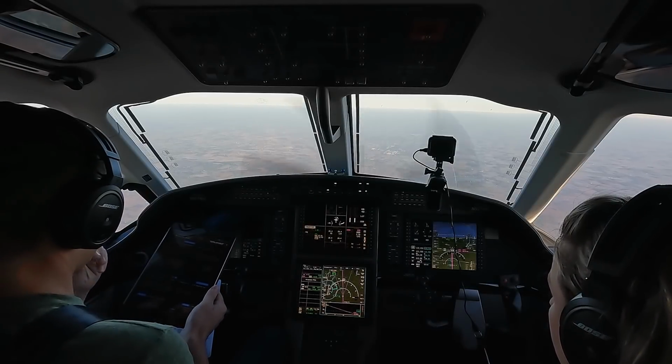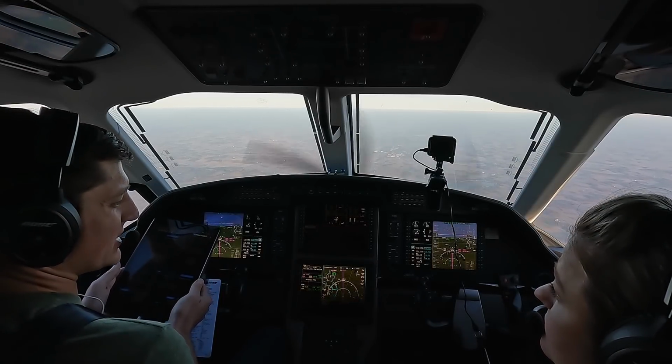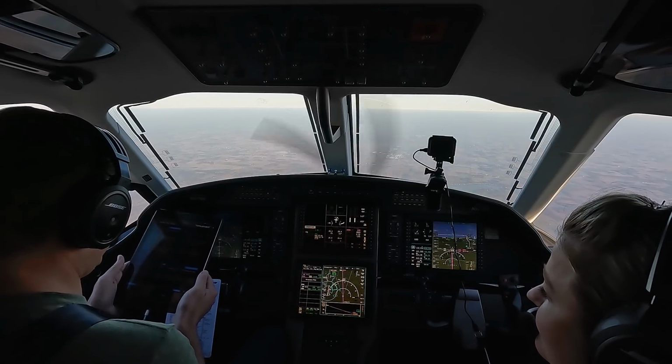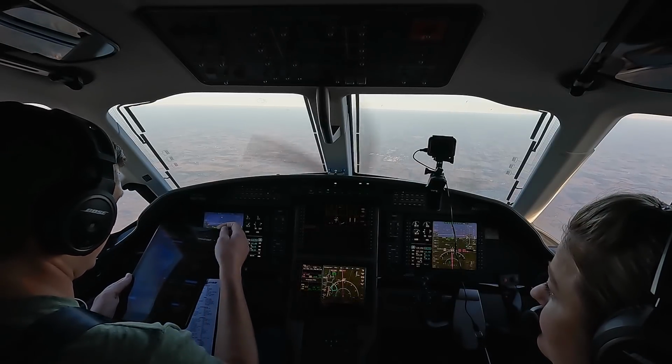Well, let's see. I say we do a short field landing here. I haven't done one of those in a while. I don't usually do it with passengers on because, you know, it can be a little abrupt. But at our weight today, our ground roll should be about 830 feet.